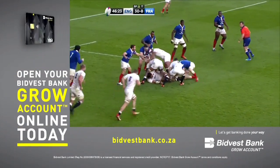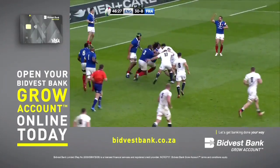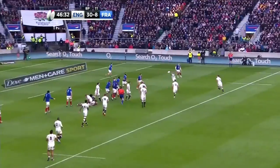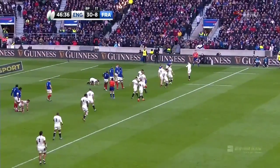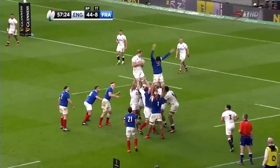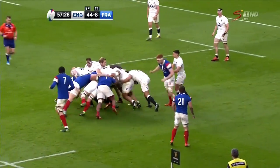Here's Youngs, onto Curry. The Sale Shark in an arm wrestle there with Bastereau. Well, advantage. That wasn't quite. Yeah, blood replacement. Damien Pinot is back on. Joe Launchbury there rising high.